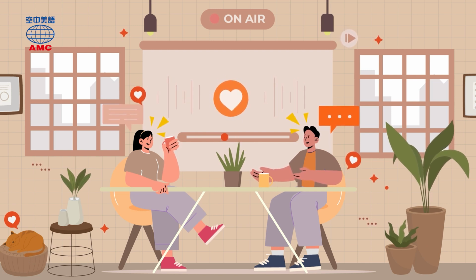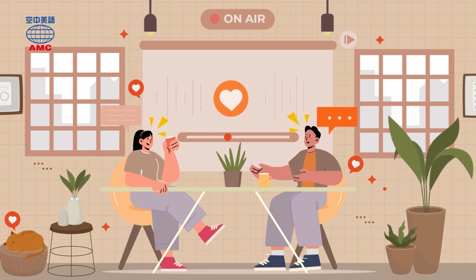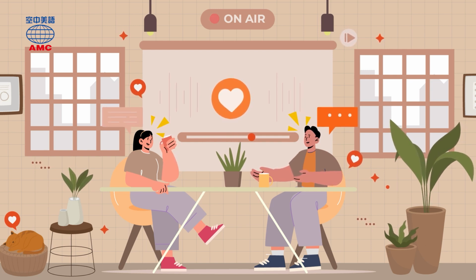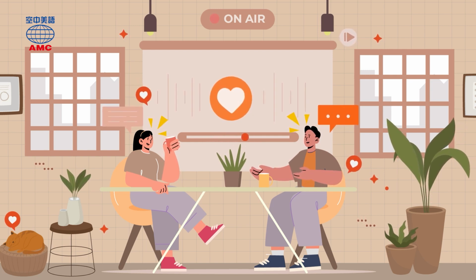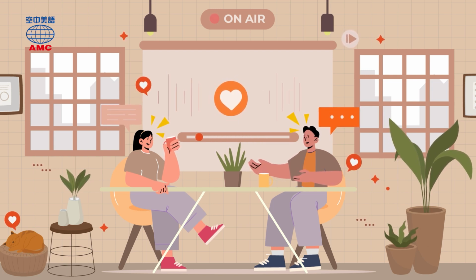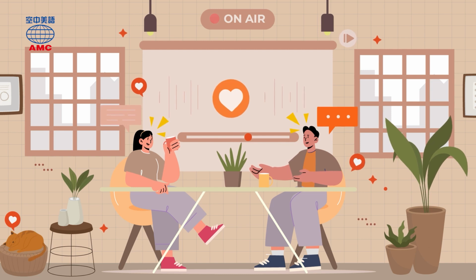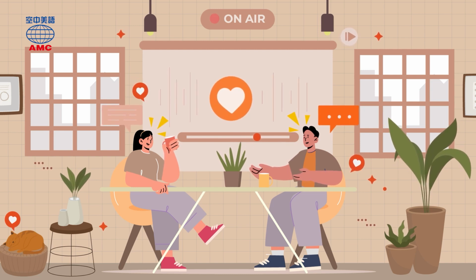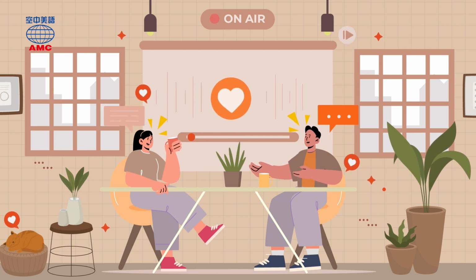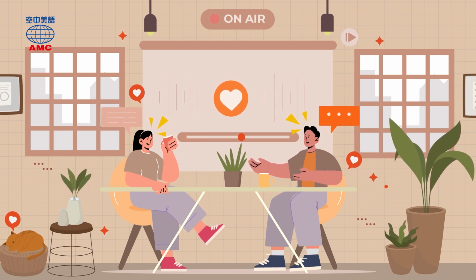And revolving doors are only in certain buildings. I think most people don't have them in their houses, but they are part of daily life if you're in a city. So why don't we get started with our article? It begins by asking, have you ever used a revolving door? I think everybody has. I think everybody who lives in a city or who's been to a city has used a revolving door, for sure.